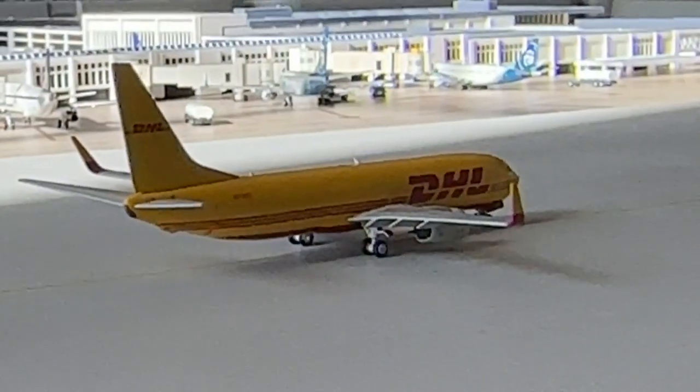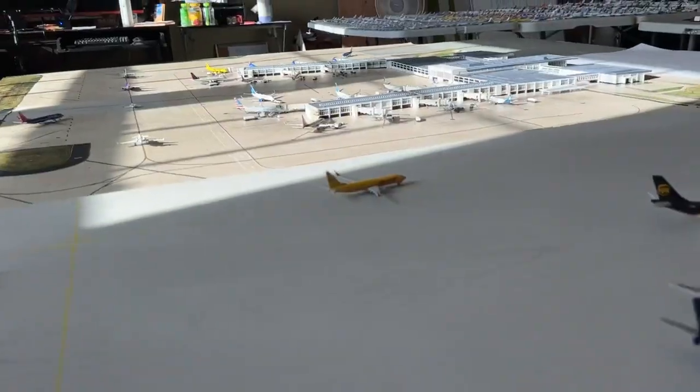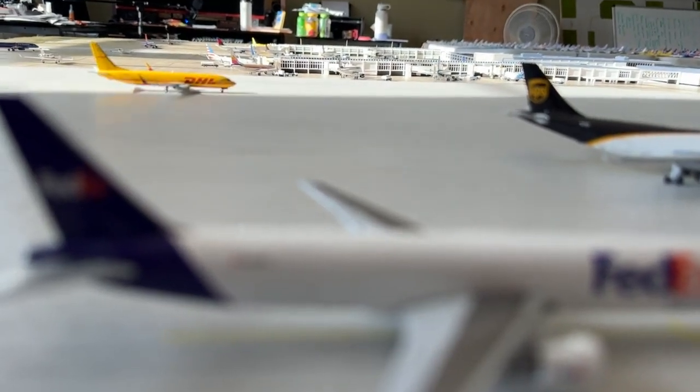We have a DHL Boeing 737-800. Let me see if I can push the tables and be successful, because I would like some good light here. I just hate for it to mess up the tables. Actually, I think this is going to work if we are very gentle.